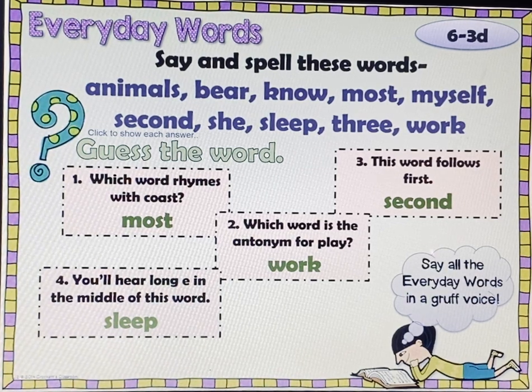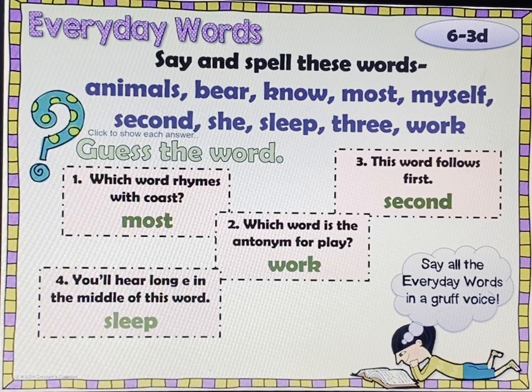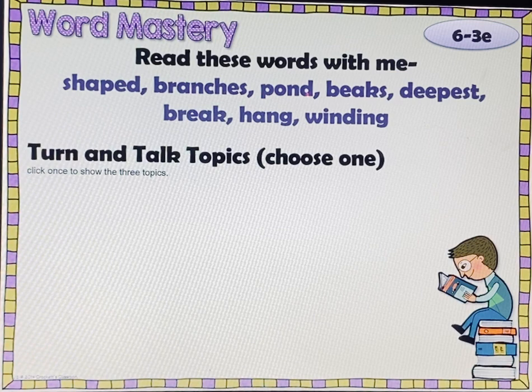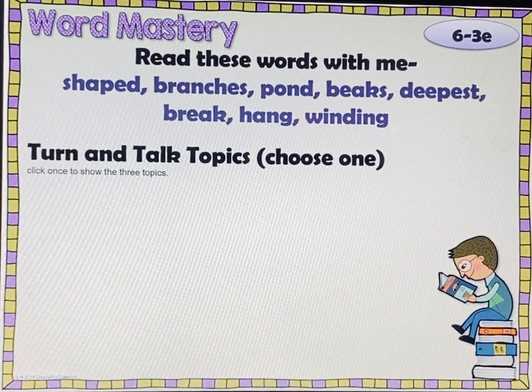Oh, also we're going to say the everyday words in a gruff voice. So like a gruff voice, whatever you think that sounds like. Read those in a gruff voice before you go on. Read these words with me. Shaped, branches, pond, beaks, deepest, break, hang, winding.